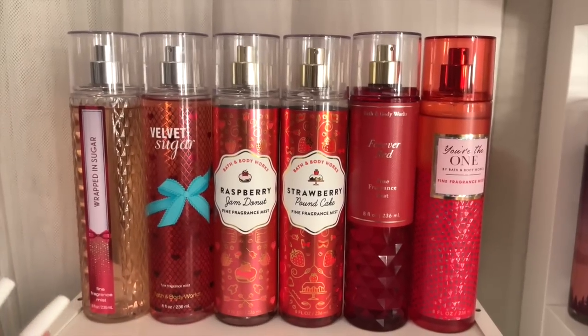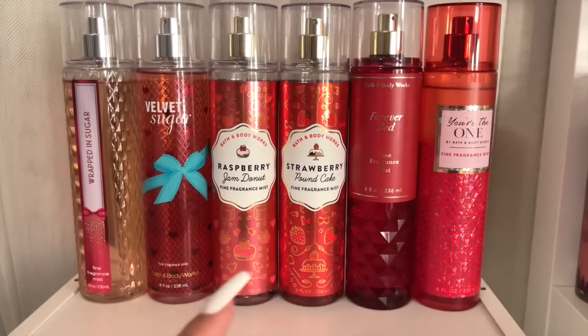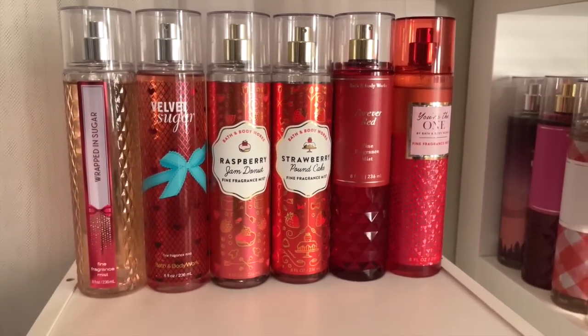There's not really a theme for this row here other than them all being red, but I kind of wanted to keep things color coordinated. This would be the front row for that section that I have for all of my perfume fragrance mists. So I'm gonna move that one down here, which is gonna be kind of hard to show you guys.